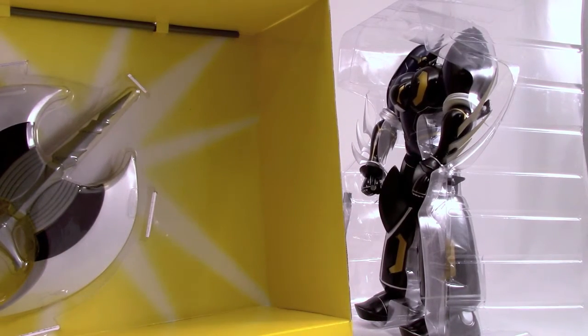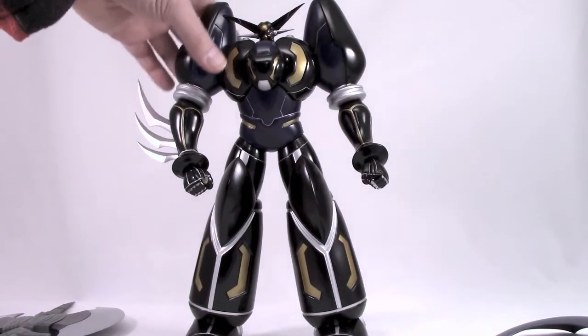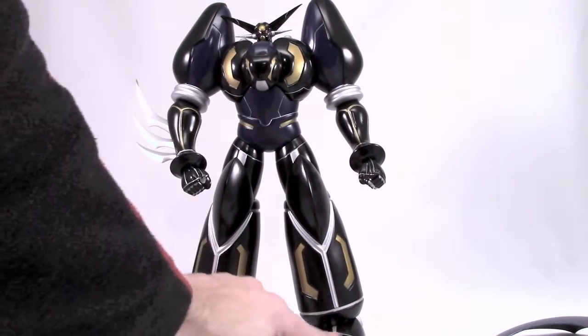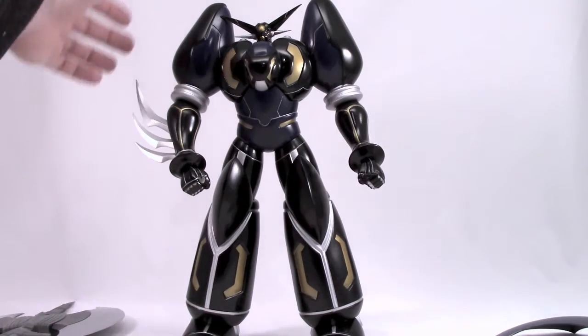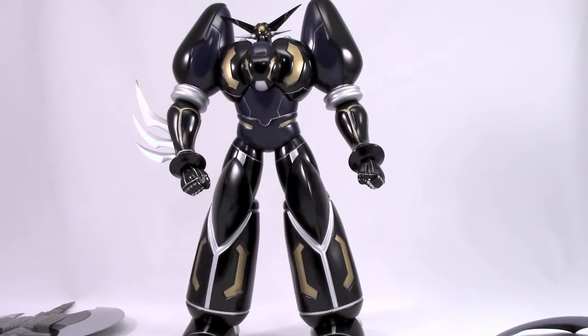So I'm going to go ahead and get all this stuff out, and then we'll jump back here and check them out. Alright, now we've got this guy out of the box, and he's incredibly big. Kind of weird, it was inside the box, never opened or taken out. It's got some ancient dust on it from the factory or whatever.